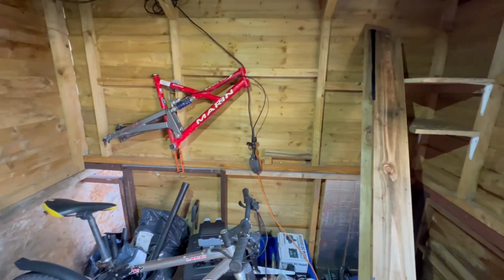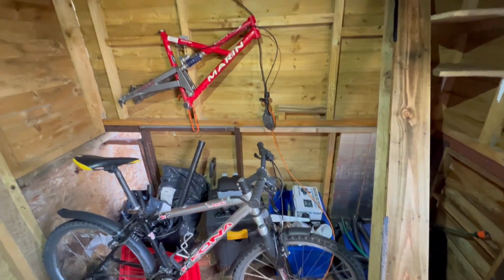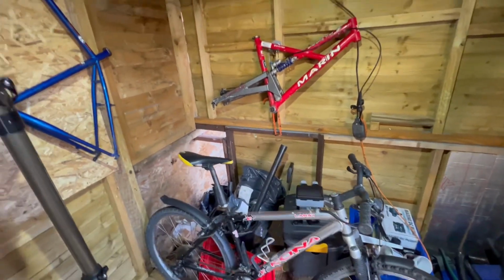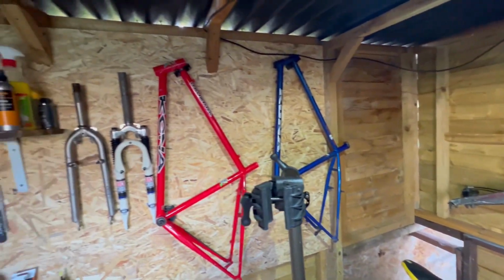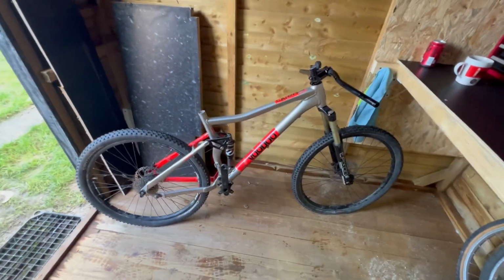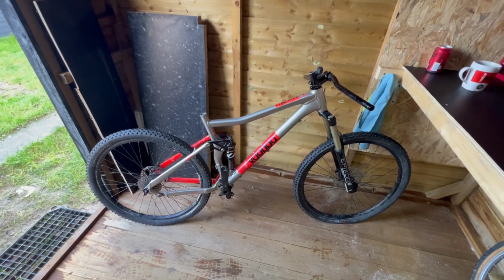So I'll spin you around. That's all got to go that way at the minute. New floor's got to go in. My winter bike, keeping that one. But these I'll be moving on at some point. And this here as well, it's an unfinished project, but it's a bit new for me.